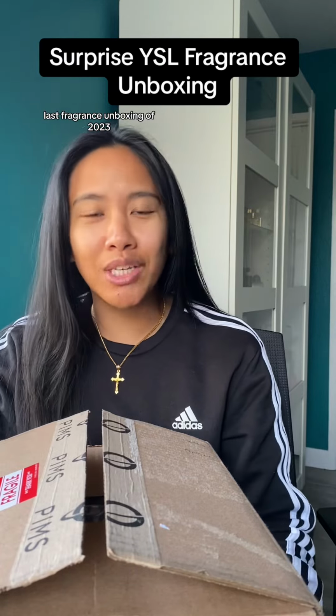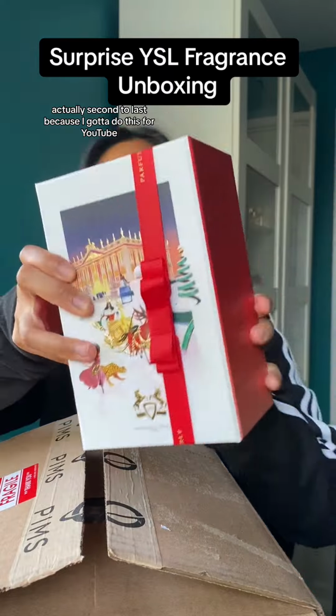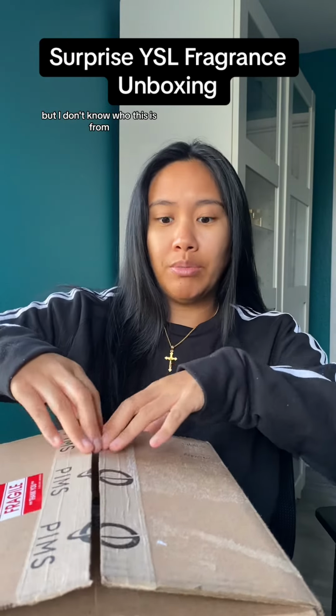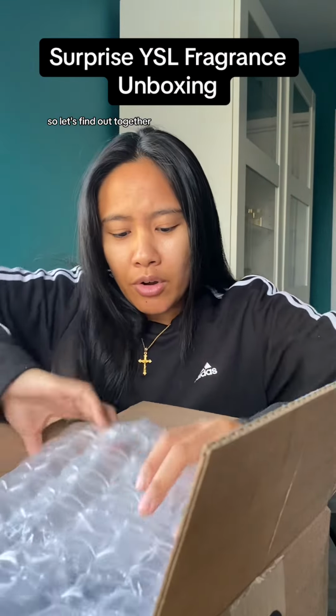Last fragrance unboxing of 2023, actually. Second to last, because I gotta do this for YouTube. Look, this is from Parfums de Marly. Look how cute and festive it is. But I already sliced it open, but I don't know who this is from. It just says PIMS on it. So let's find out together.